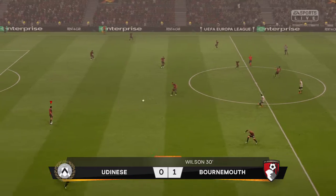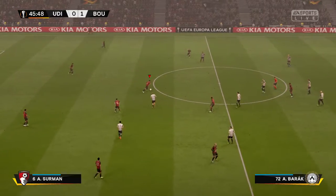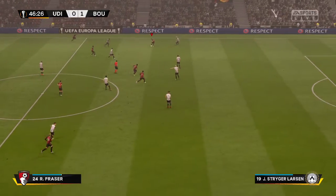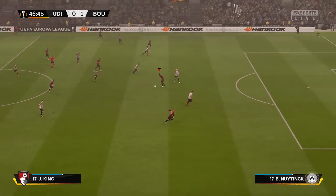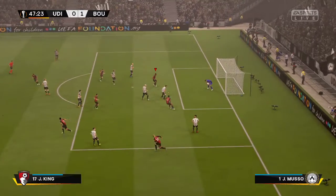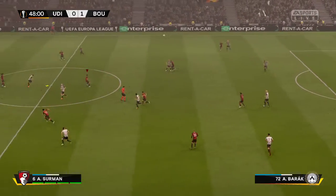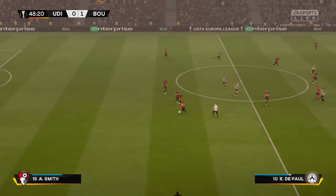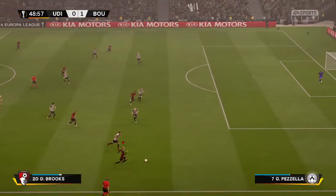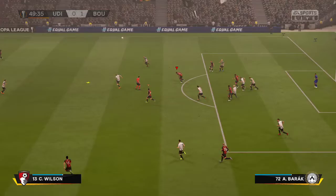The quest for Europa League success, and the second half of this final is underway. Ryan Fraser. Wilson with it. Will there be a tangible end product? A header it was, but a pretty straightforward save, Lee. Well, it's an easy header, Derek, and he made it look really difficult. Smith. And here now is Lewis Cook. Is he going to punish them here? And crossed in there. Not messing around with that clearance.